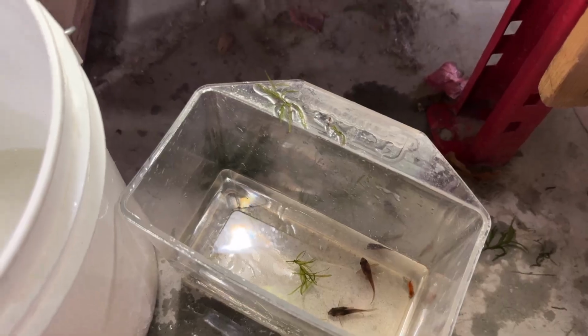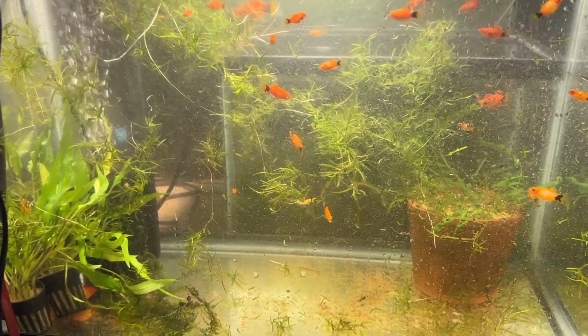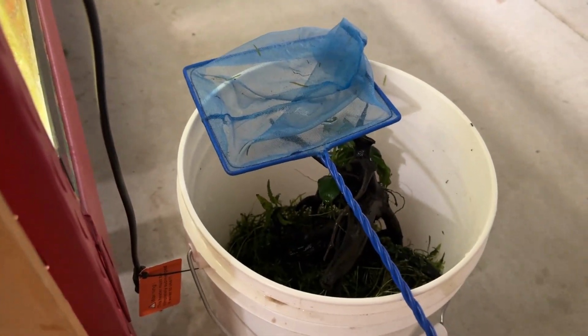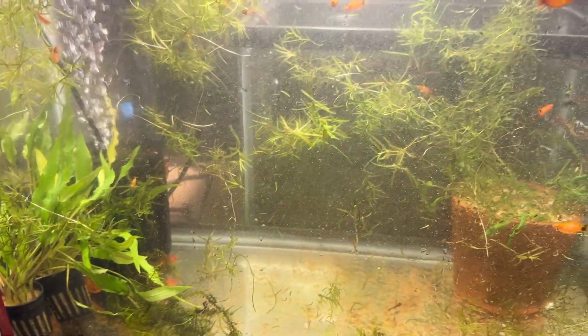I'll put that back. Now, I'll tell you what, a tank full of guppy grass is not conducive to catching fish. So I took all the guppy grass and put it in this bucket along with these 2 pieces of driftwood and a couple plants attached, and they'll all go back. And there goes the garage door.